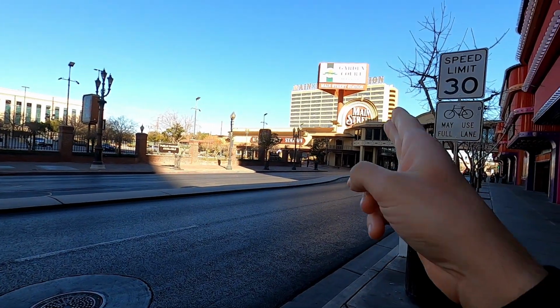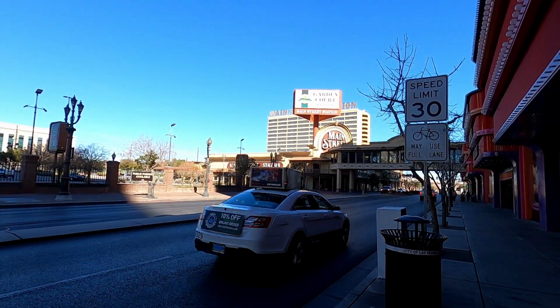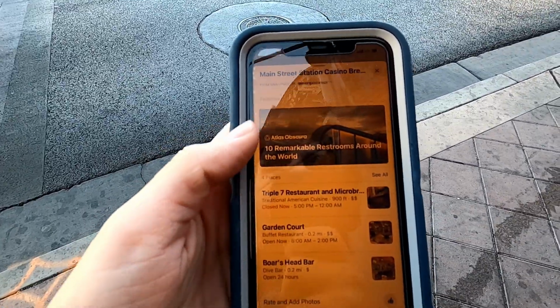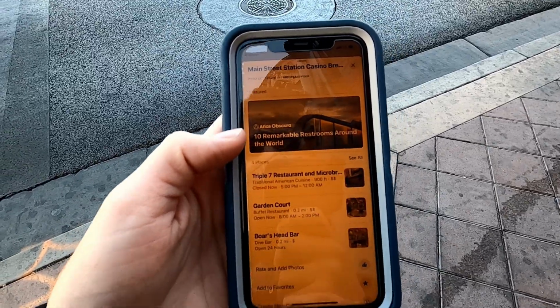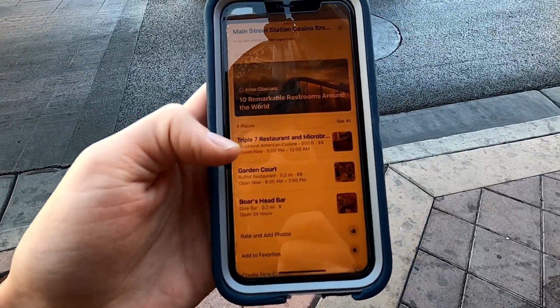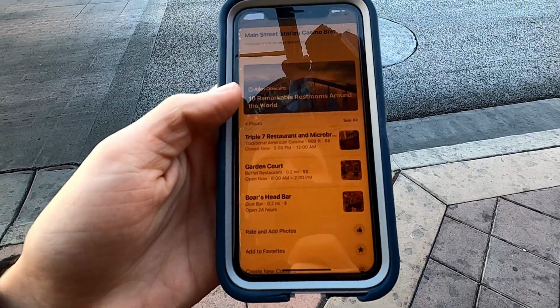Now, to see one of the most incredible bathrooms in the world, I'm told. Let's check it out. There it is, Main Street Station. Trying to make our way over there and check it out. And you'll see there's an article here on my phone, the Atlas Obscura, 10 remarkable restrooms around the world, and it is on that list. They're all around the world, so really excited to check this one out and share that with you here.